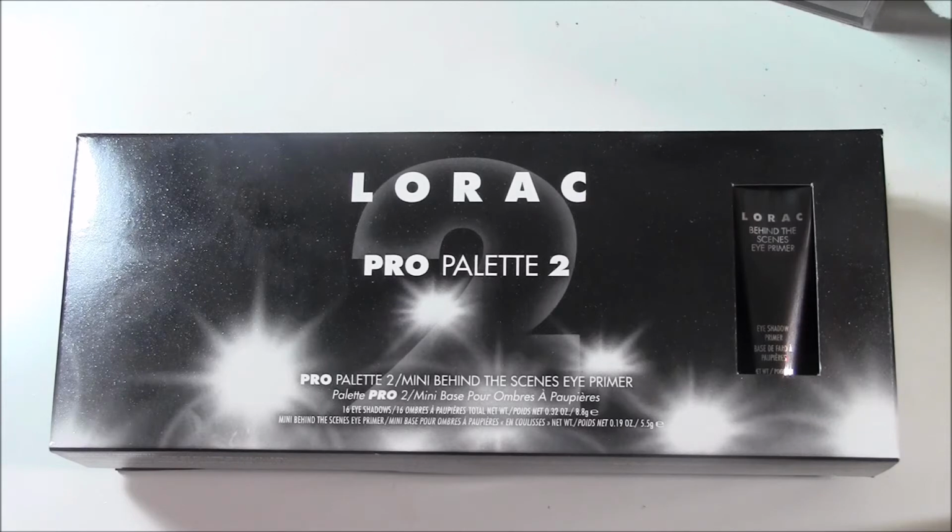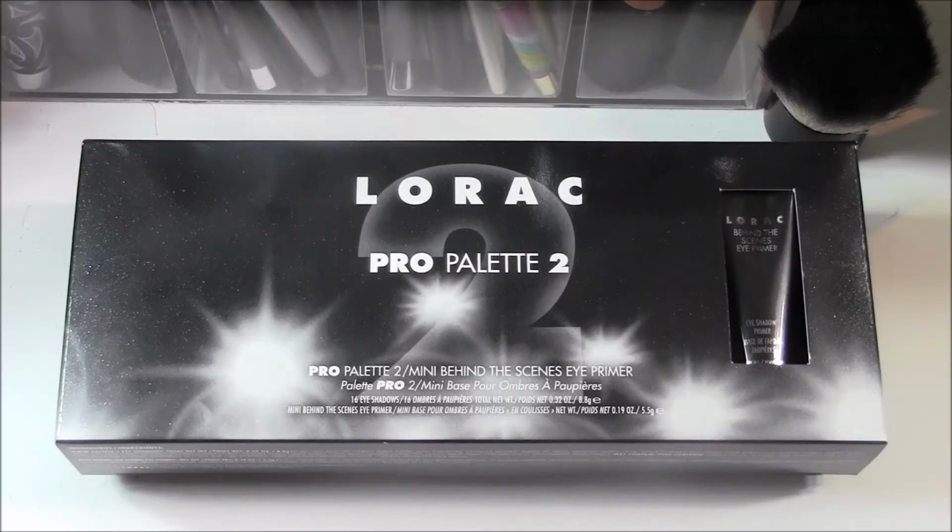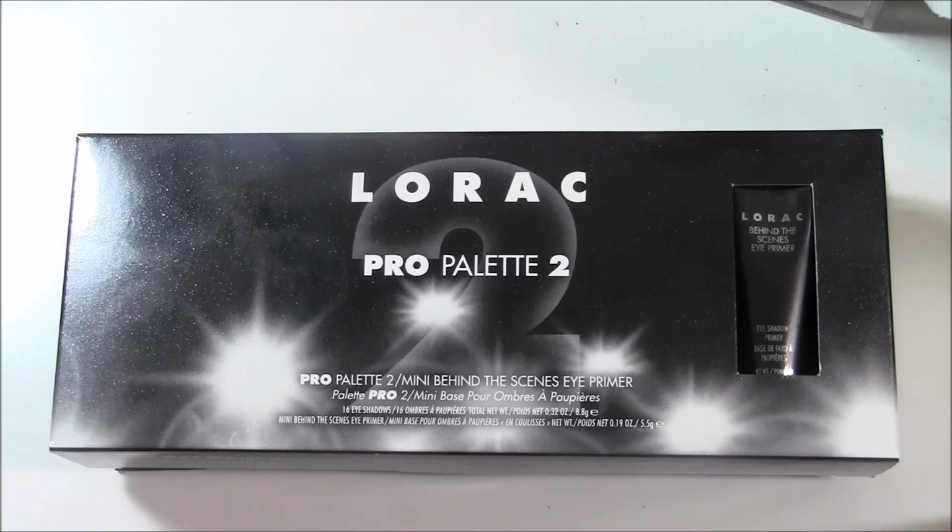So here's a little bit of information on the palette. The release date was June 29th, but the palette was available online 2 weeks before the release store date. So you could have picked it up 2 weeks before June 29th via the internet, or you could have waited like how I did, because I was lazy. I waited until June 29th and picked up my palette from Ulta.